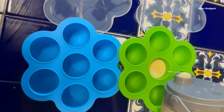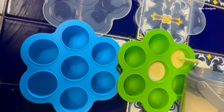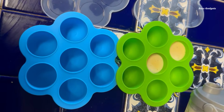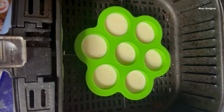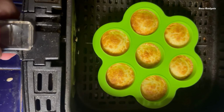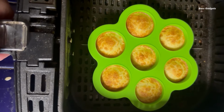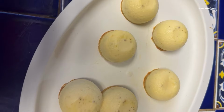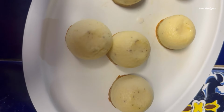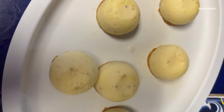Designed for compatibility, these 6.2-inch diameter molds fit seamlessly into 3QT 6QT air fryers, Ninja Foodie accessories, and various sizes of Instant Pots. They're also suitable for use in pressure cookers, microwaves, ovens, and slow cookers. A standout feature is the included lid, which fits snugly to eliminate odors and preserve freshness. It also allows for easy stacking, enabling you to cook or store multiple batches simultaneously.